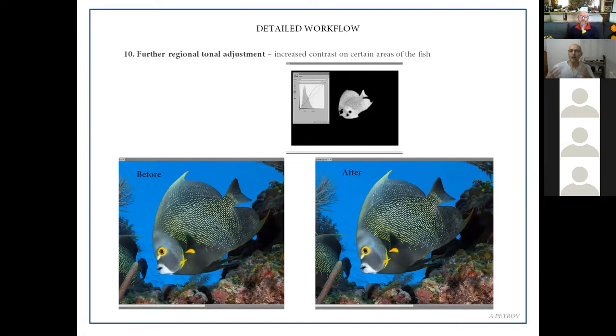The second regional adjustment I've done is I wanted to increase the contrast of the fish just a little bit. So what I've done is I applied an S curve, and then I only painted the areas where I actually wanted this contrast to be applied. So again, around the eye here, you can see a little more contrast and a little bit more difference between the shadows and highlights. And you see these black dots I've done, those are areas where I didn't want the contrast to be applied. That is around the eye. Actually, this yellow didn't like that contrast very much, so I removed it.